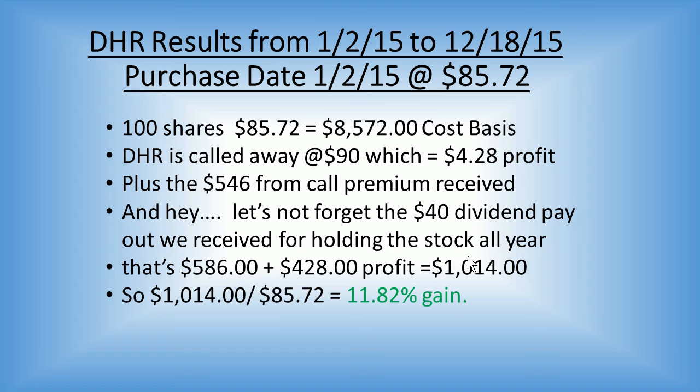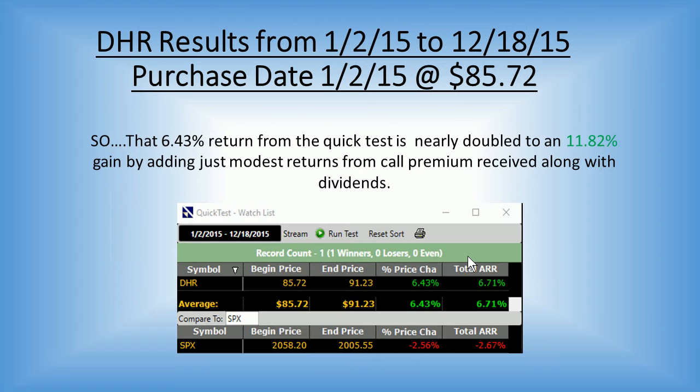So that $1,014 divided by our initial purchase price of $85.70 leaves us with just under a 12% gain on the year. So that roughly 6.5% return from the quick test is nearly doubled to 11.82% gain by adding just modest returns from call premiums received along with the dividends. But I wanted to show a stock that moves sideways through a very choppy market where we were able to get very nice returns, again, from simply selling covered calls and taking in those dividend payments that were afforded to us.